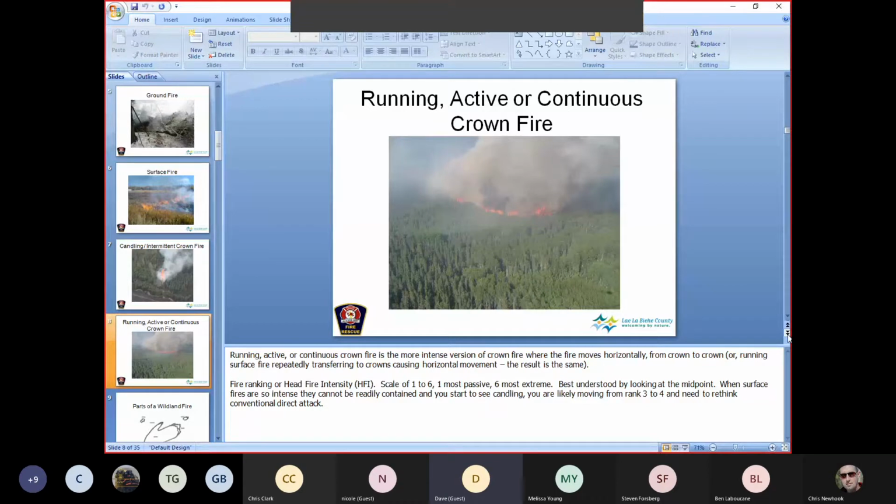It's a scale of 1 to 6, 1 being the most passive and 6, as in that photograph, would be the most extreme. Sometimes I find the best way to understand a scale like that is to look at the midpoint. So when you're going from rank 3 to rank 4, what we would see is that we have a pretty intense surface fire and we're not catching it. So our typical firefighting with pump and hose or with backpack water pumps, that's the polite name, you're not able to keep up with that fire.